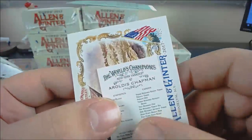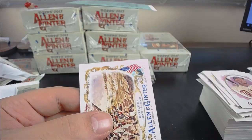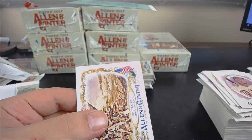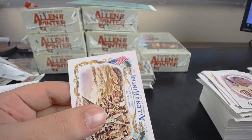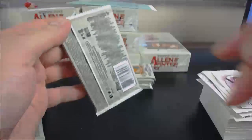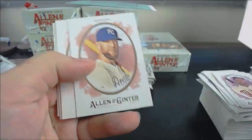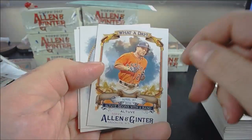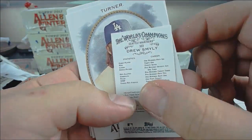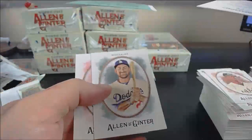$13 of $60. Chapman, base mini, Yankees. Well, we still got a good spread of play, good spread of teams. Hopefully, we can get something here. What a day, Altuve. Smiley short print, 323 for the Mariners. JT, short print for the Dodgers.